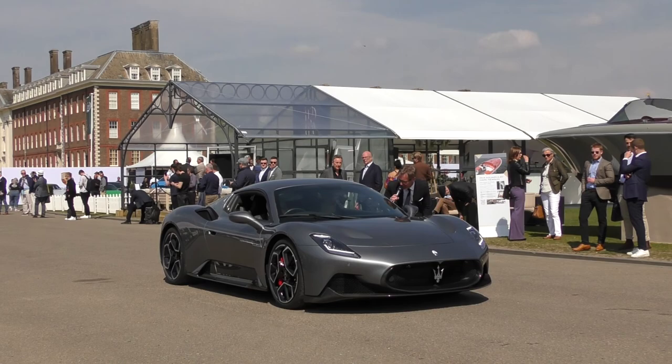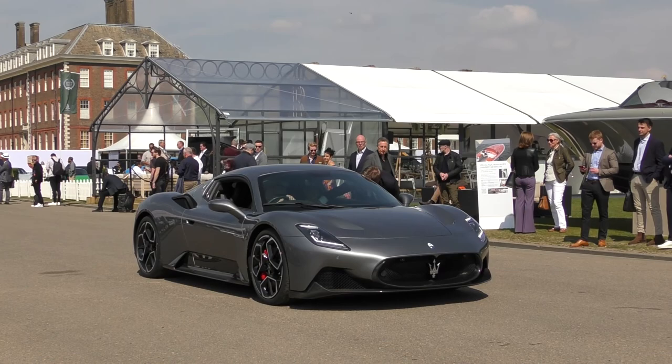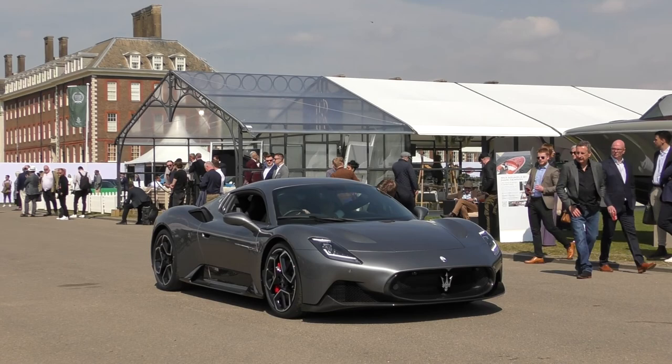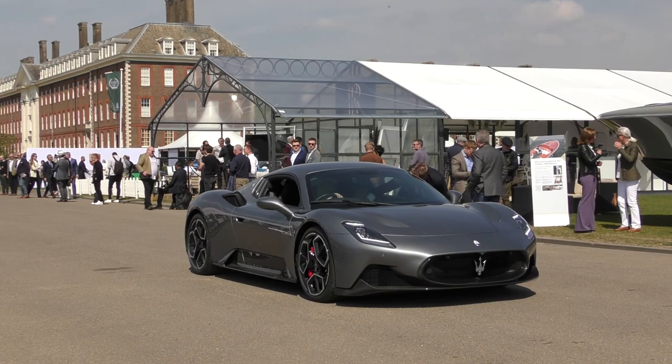Guys, welcome to Salon Privé. Tell us a little bit about the MC20. How are things going with this one? First of its kind. Doing really well for us. Allocation is limited, but we're loving it. Some are still available through HR Owen Maserati, of course. We're in South Kensington. This is our demonstrator, so please come down. Perfect. Thanks ever so much. Cheers. The beautiful MC20.